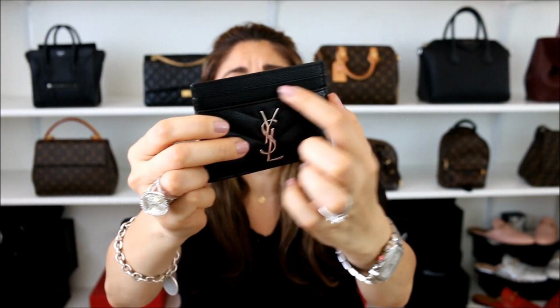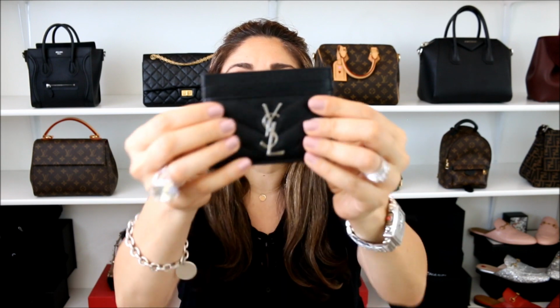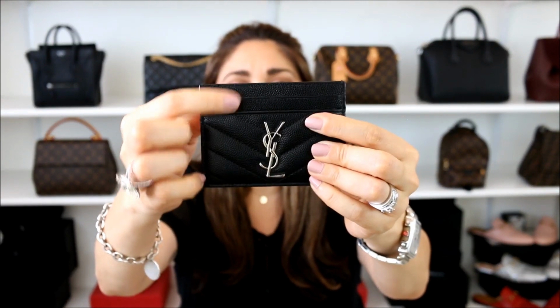I haven't had any issues with the compartments stretching out to the point where the cards end up falling out or anything like that. So that way if you carry anywhere from 8 to 10 cards, you have a little bit more play when it comes to a card holder with this type of style.